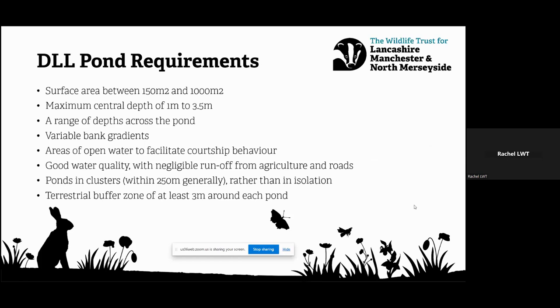But what we ask is that the pond is a minimum of 150 meters squared, and it has a maximum central depth of 1 meter. On the larger side, a pond can be at a maximum of 1,000 meters squared. And if the pond is on the larger side, it can have a maximum central depth of 3.5. We always ask that there's a range of depths across the pond, and we always ask that the bank gradients are at variable slopes. This is to give Great Crested Newts and other wildlife an easy way to access the water and to exit the water.